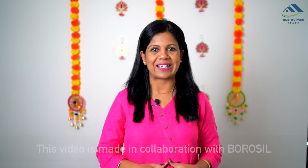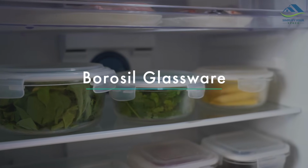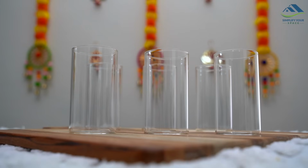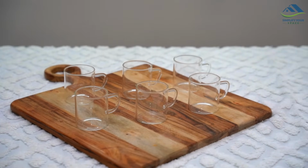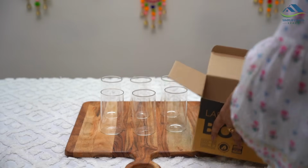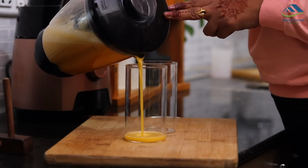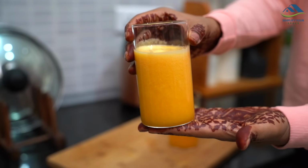Now let's get started. Borosil has been known for its premium glassware and my family and I are really fond of these products. First are these Vision glass set of 6. These are clear plain glasses which look premium and are must-have glasses for your kitchen. They are very lightweight and classy looking glasses.